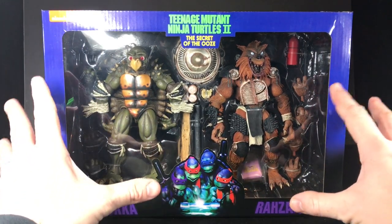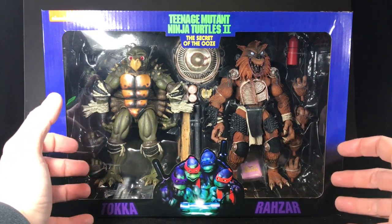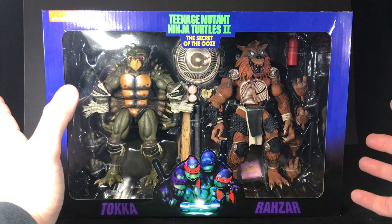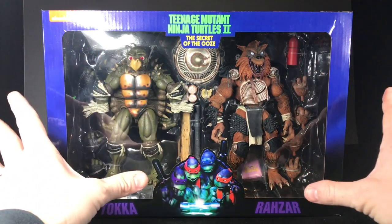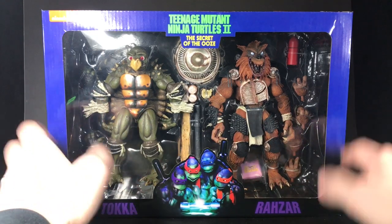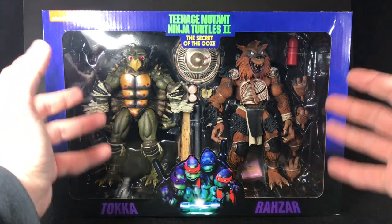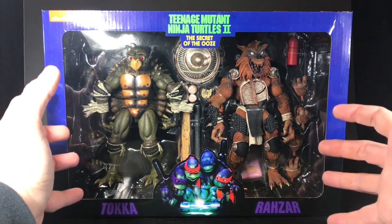It's mind blowing how great an action figure you can have nowadays, when before they would try to make movie accurate stuff, and it never looked movie accurate. You'd have little semi-things going on. But in general, you were like, man, can the future get here any quicker? I need these awesome movie accurate Tokka and Rahzar toys already.